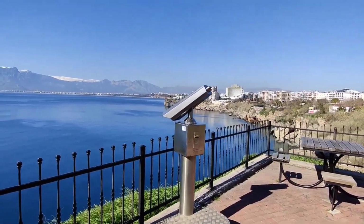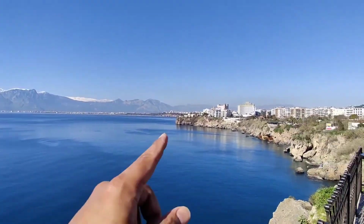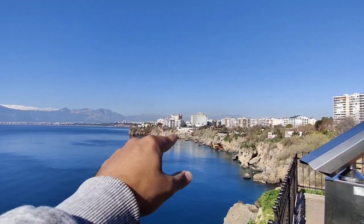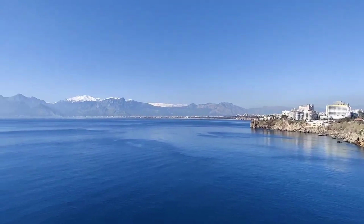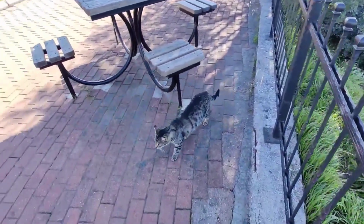So as you walk along the different parts of the cliff, you can see different views. From the center, you have the boats, the harbor, which is very beautiful, and the old town surrounded around that area behind these buildings. Many ancient ruins surround Antalya city as well, some within the city, and some very small.